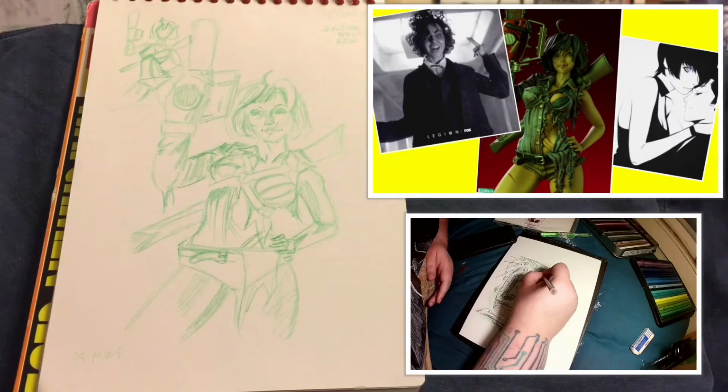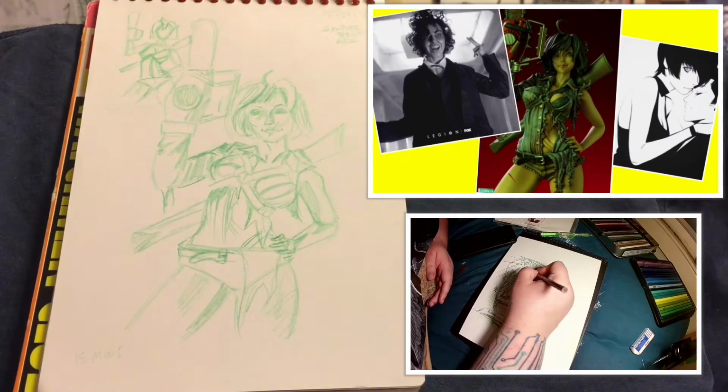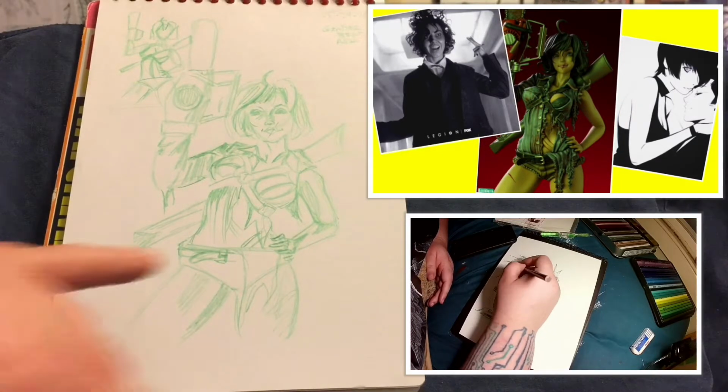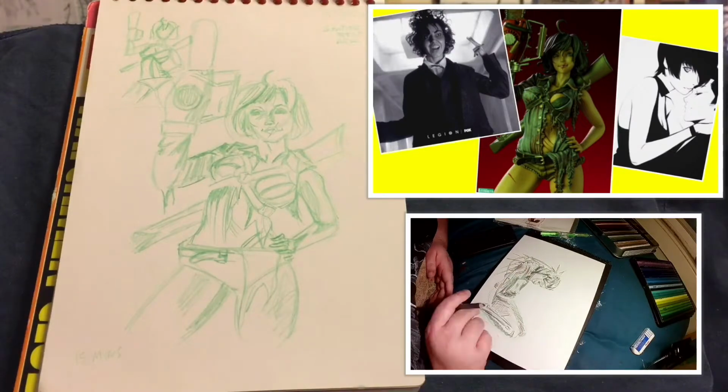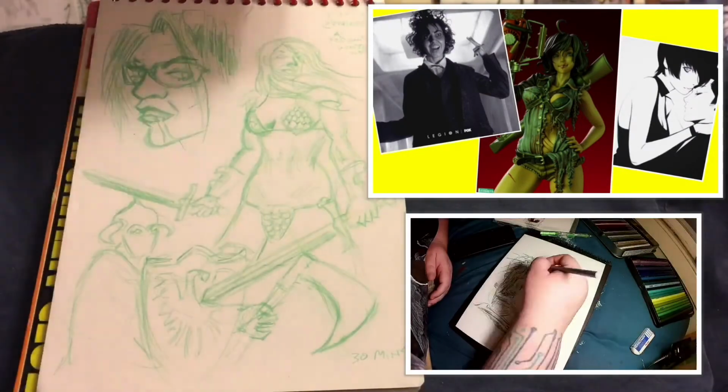Then you got this gender bent Ash from Evil Dead. This is a statue that's being made of that. I really like how that turned out, like the tattered shirt and whatnot. You can really see that. The gesture sketch is on point and looks really great.